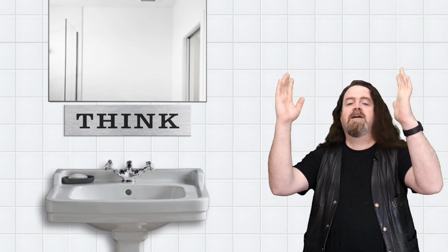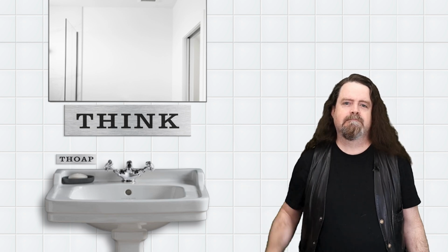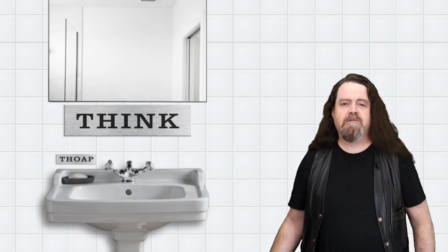And legend has it that one day an IBM employee went to wash their hands and noticed that alongside the official company sign above the hand basin reading Think, somebody had printed out a much smaller sign in the same style and stuck it just above the wash taps. It said, Thope. Folks, I hope you found that interesting.